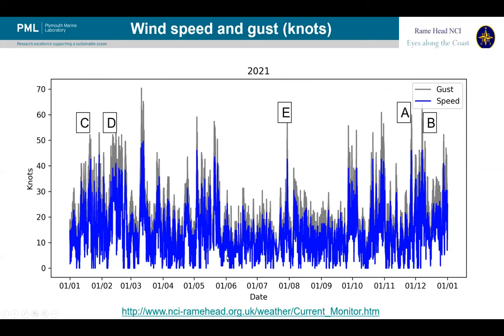So what did this look like in terms of the wind speeds that we measured at Rame Head? So you can see the named storms here. This is Christoph in C, Darcy in D, Evert. So this was this unusual. So we're here through into August or late July, early August. This is the storm Evert. So wind gusts up to about 55 knots. So certainly enough to blow a tent away. And then Storm Arwen, which didn't affect us quite so badly down here in the southwest, and Storm Barra.